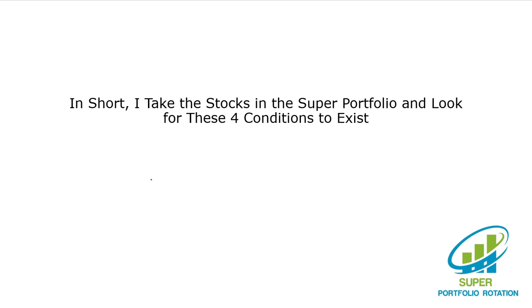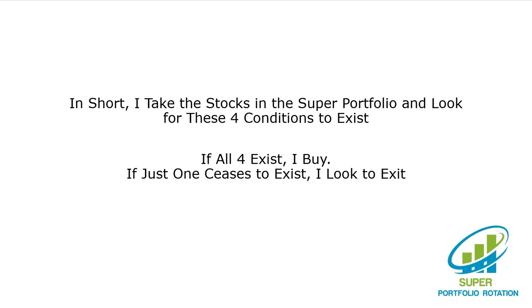So in short, I take the stocks that are already in the super portfolio, and I look for these 4 conditions to exist. And I'm not going to reveal these 4 conditions because it is the proprietary piece of this puzzle, if you will. And again, we've done all the work for you. We provide the signals, but I'm just explaining to you the logic behind it. So if all 4 of these exist, I buy. And if one of them ceases to exist, then I look to exit.